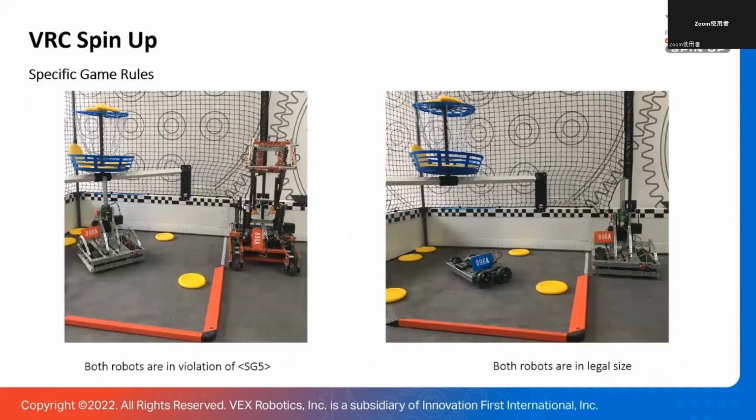Let's see the examples in the two figures. In figure 1, both robots for Red Alliance are in violation of SG5, because the left robot is contacting the field tiles in the red logo, and the height of the right robot is over 24 inches. In figure 2, the blue robot is in the red logo, but its horizontal and vertical dimension is less than 18 inches, so it's in legal size.